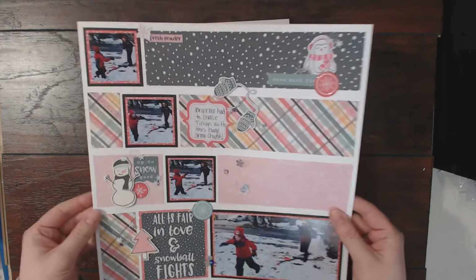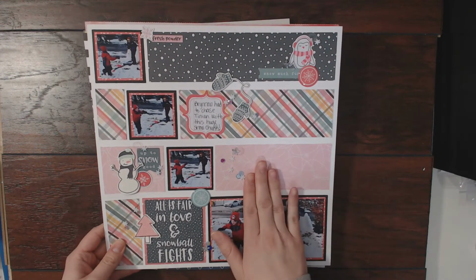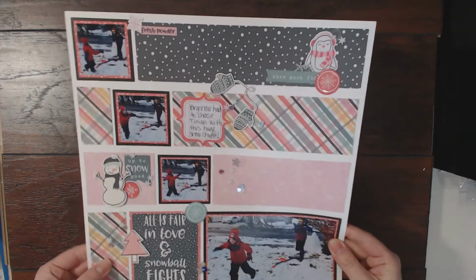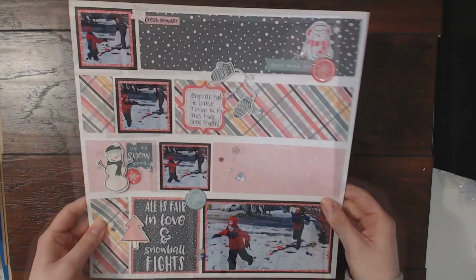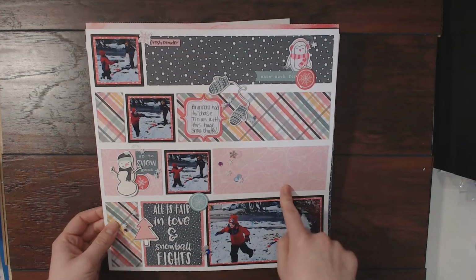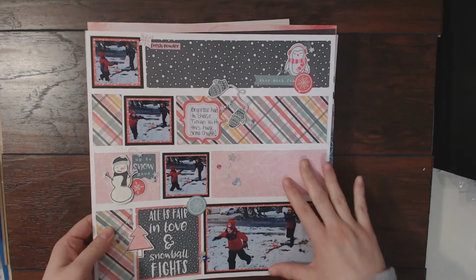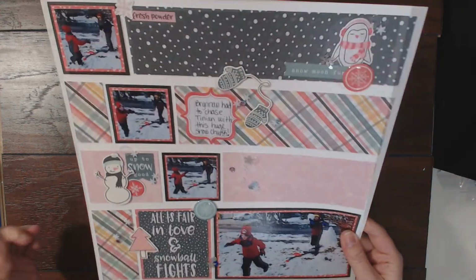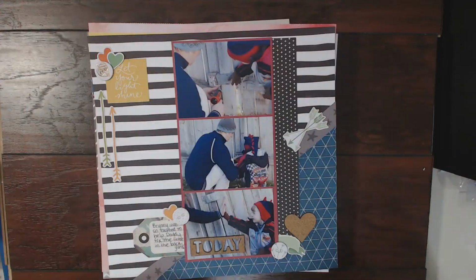So this one I made as a sketch layout live in the Secret Not Secret Kit Club. I do a live sketch layout for them once a month during our scrap party. And this one is using my Simple Stories Freeze and Season collection. And I just absolutely love this layout and how it turned out. It's amazing to me. And I love this collection. Just amazing.